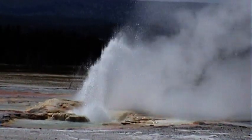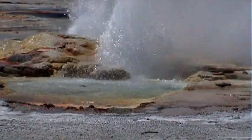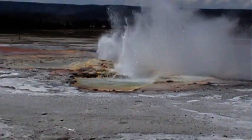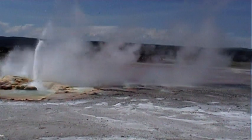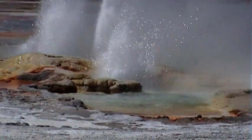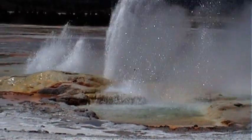Surface water seeps underground and is heated by a deep source of magma and rises as superheated water. Geysers occur when underground constrictions increase the pressure of the water until finally it erupts.